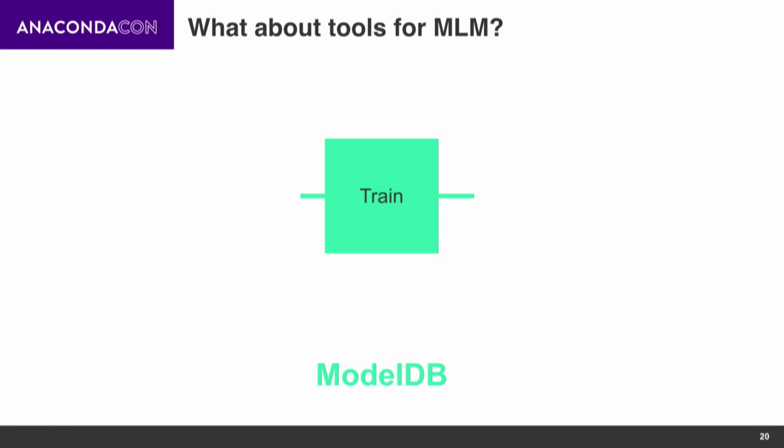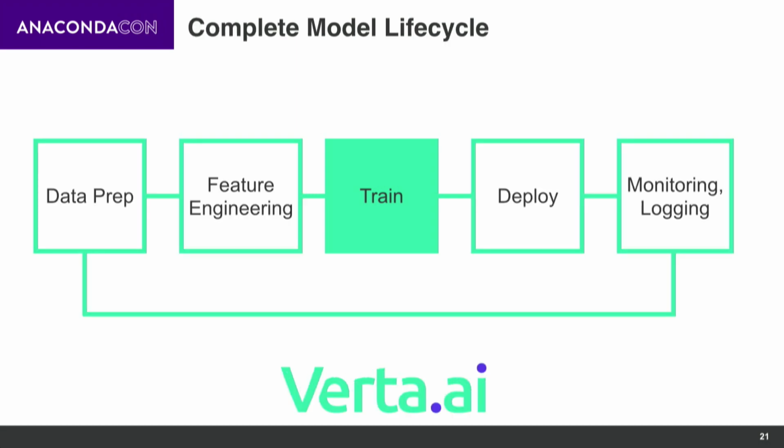So what kind of tools are available, right? These are processes, that's well and fine. How can I implement it in my day-to-day work? So with ModelDB, we focused on this one piece, which was train. At Verta, we're focusing on the entire pipeline. We're doing the same things that we did at ModelDB. We're standardizing the interfaces. We're tracking metadata at all of these stages. And we're making the handoffs very, very easy.